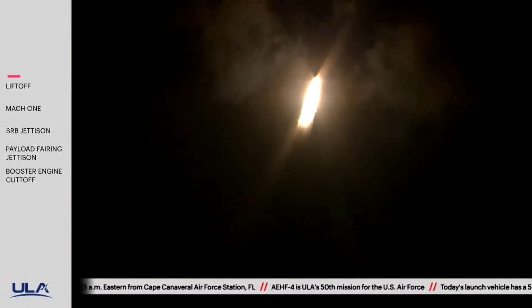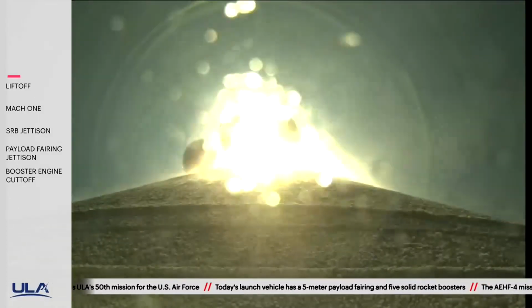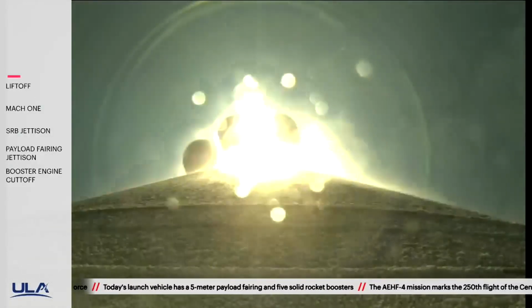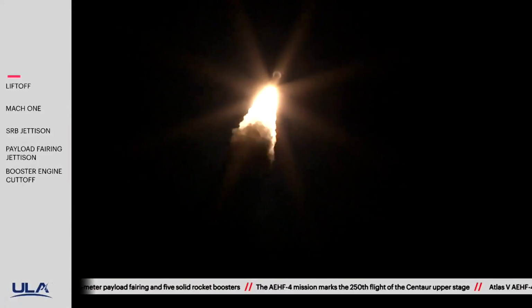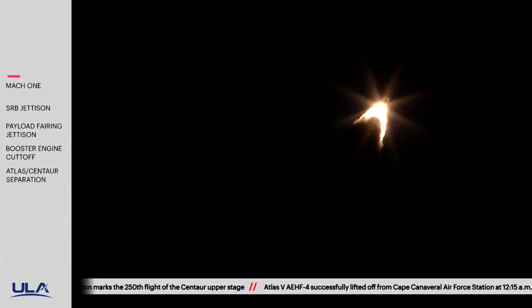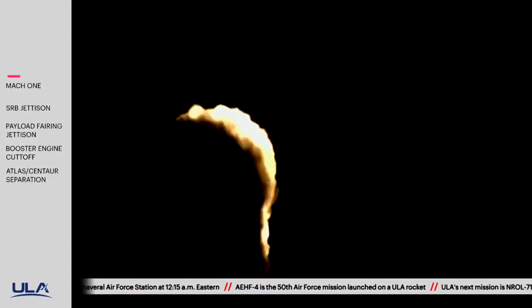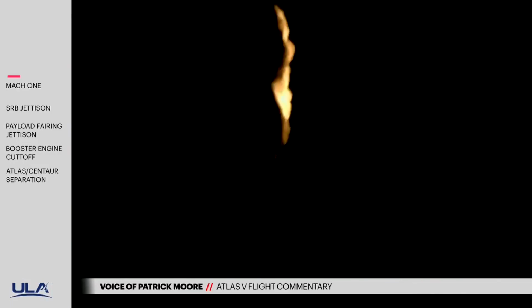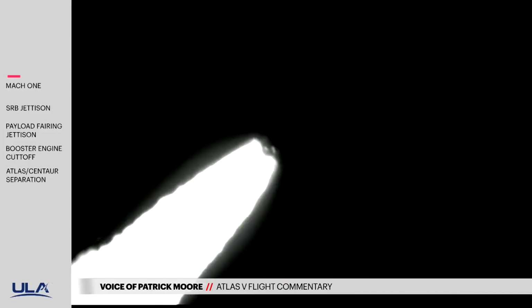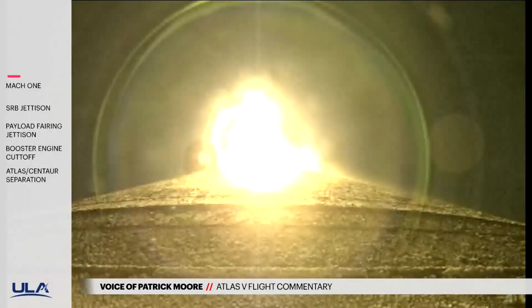Now 20 seconds into flight. The vehicle is going to close loop control. You are hearing the voice of Patrick Moore providing launch ascent data. Now 30 seconds into flight. Mach 1, Atlas V now supersonic. Now passing 40 seconds into flight. And we're experiencing a telemetry dropout in the Denver data station. At this point in the flight, RD-180 should be throttling back up to 100% thrust, passing through max Q.